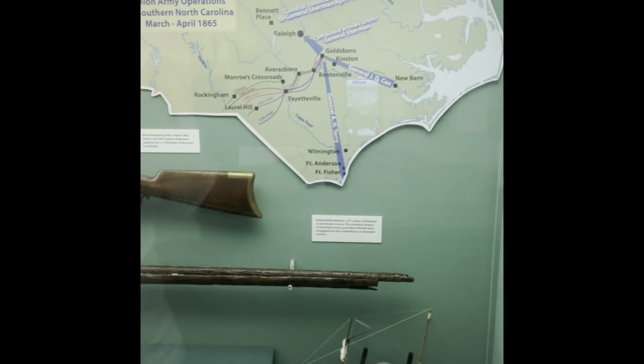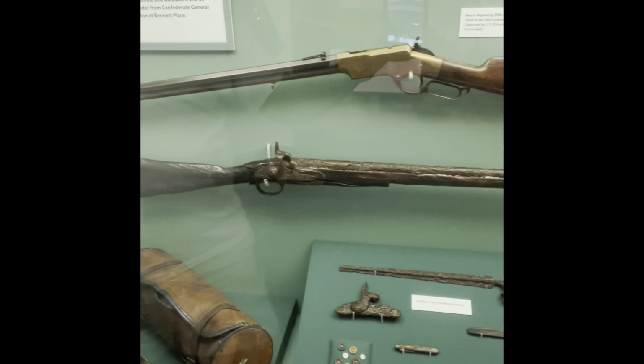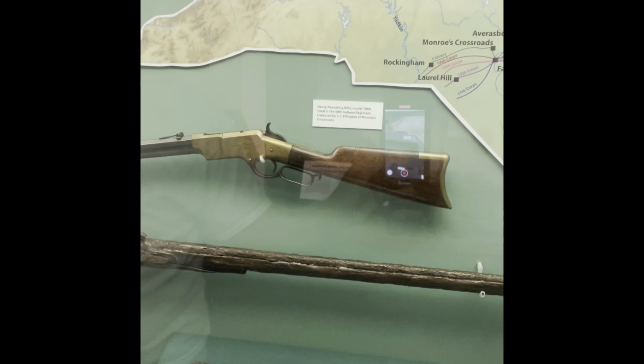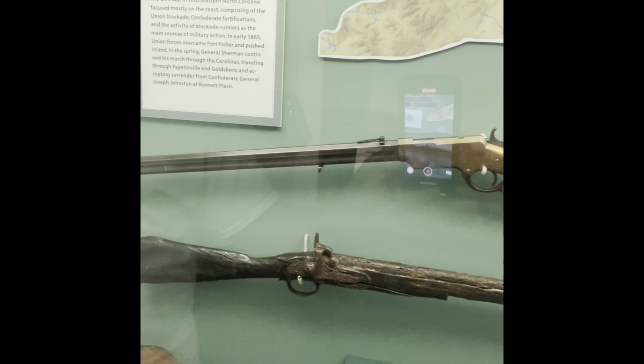Man, pretty good. Oh man, check this out. Look at these. That's a dug rifle, no doubt. 577 Enfield? Yeah, crazy. Still got the wood. I wonder if we found it in a swamp or something. Pretty wild.